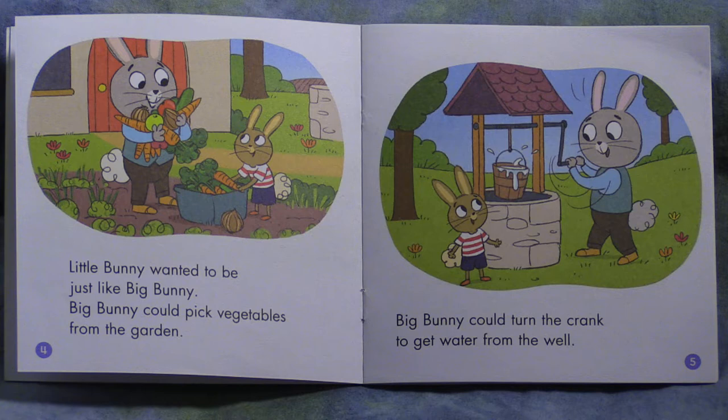Big Bunny could turn the crank to get water from the well. Oh, and we see the picture of the well and Big Bunny cranking the bucket and he's getting water from the well. They're such buddies. Let's turn the page.